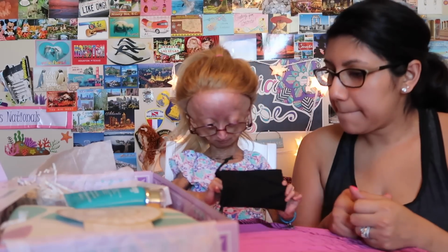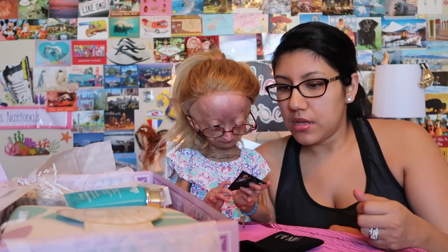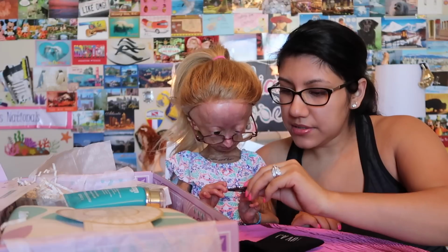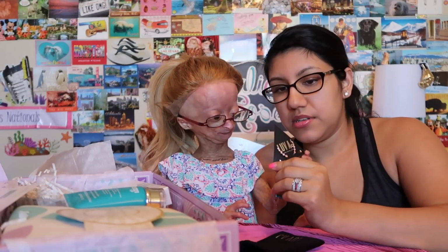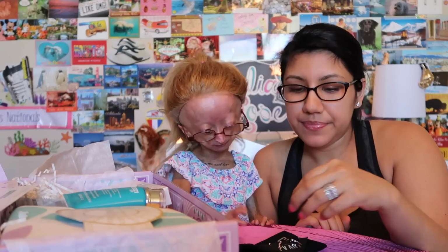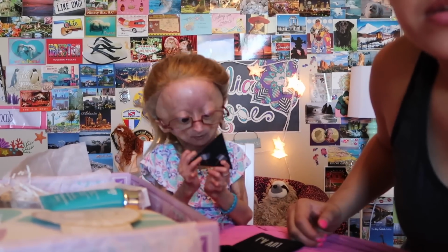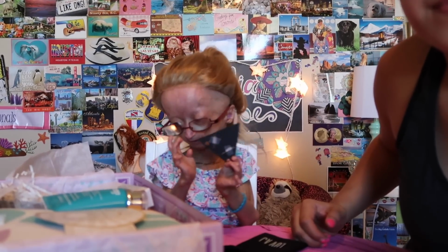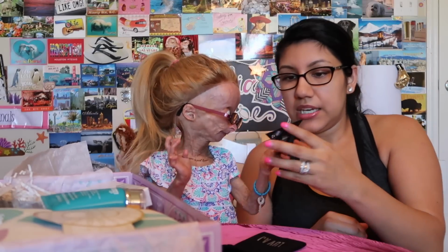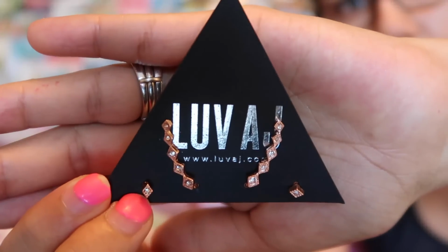Earrings? You can have them because my ears closed. But I like them. They're really, really pretty. I might keep them, so if I ever pierce my ears again, I can have them. Can I show everybody? So this is what the jewelry looks like.